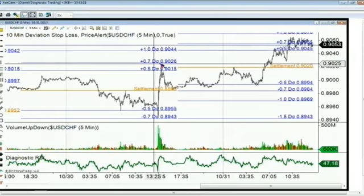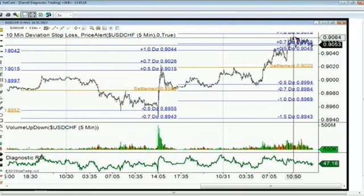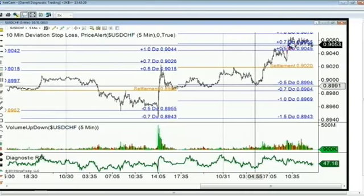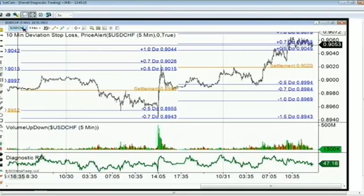It spiked up at the end of the day, pulled on down a half deviation, ran up half a deviation, pulled up a little bit further, which is a 1 deviation move from high to low, right? Because half deviation down, half deviation up, and looks like it may settle right there around that half deviation mark.